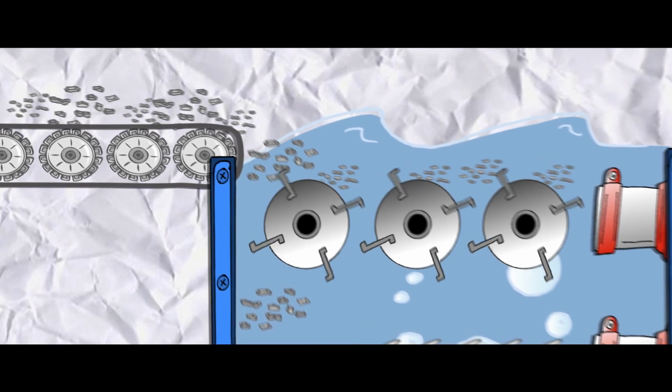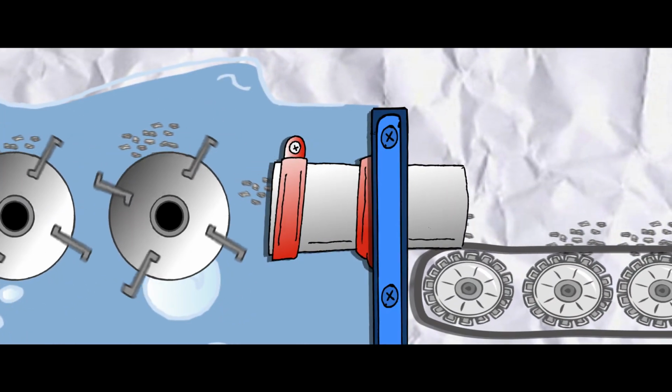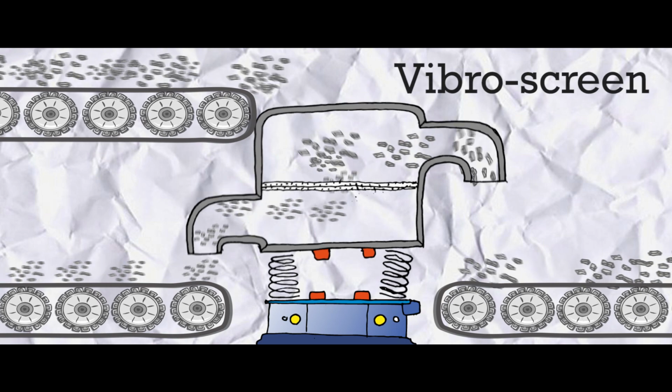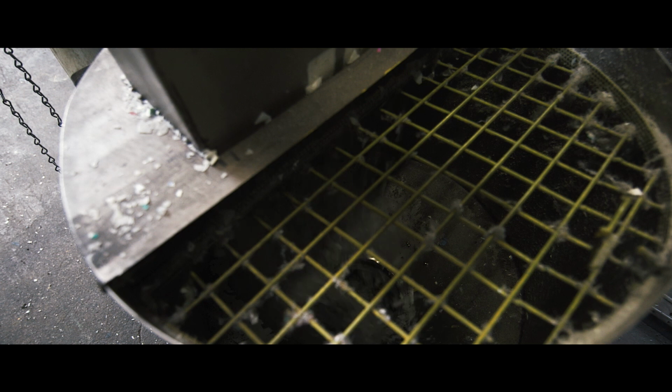Different grades of plastic either sink or float in the density separator. The HDPE plastics float along the top, whilst impurities such as PET, metal and glass sink to the bottom. A vibro screen sorts the plastics further as small particles drop through its grating. The separated HDPE is blown through a number of pipes from the Polymers plant to a vac plant blender.